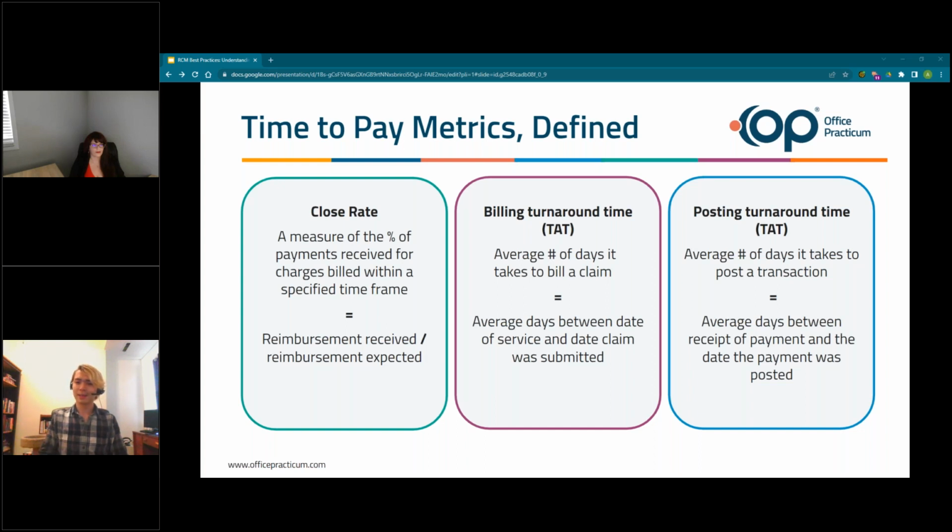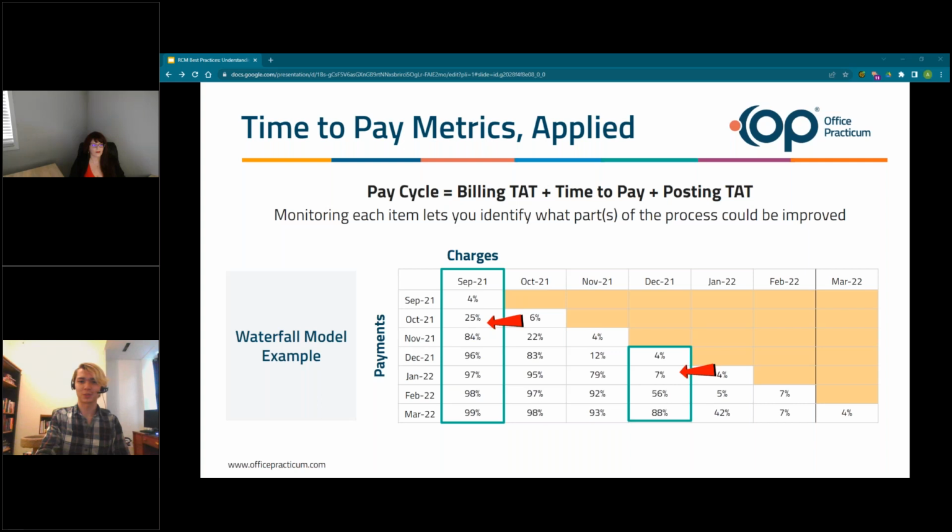Then, in a bit more detail, we can isolate the specific stages that claims are sitting in with billing turnaround time and posting turnaround time. These two metrics measure the average number of days it takes to bill a claim and post a transaction to a claim respectively. These two metrics are averages, which means you're going to be taking the number of days that each of your claims is waiting to be billed from date of service or to have a transaction posted to it from the date that you receive the EOB, and average them all together for a month or 3 months, say. On the next slide, we'll look at how you can use some of these metrics more specifically.